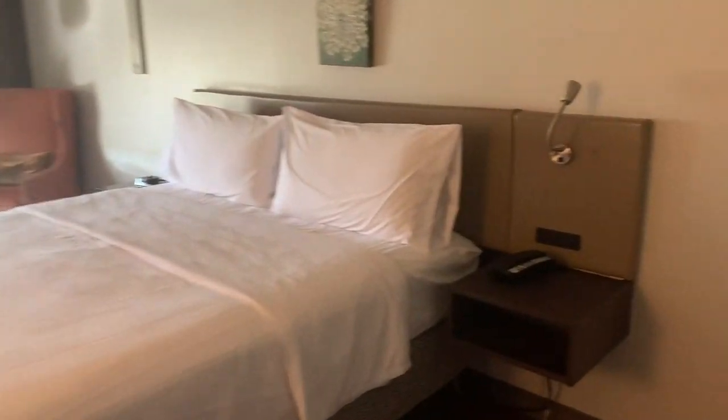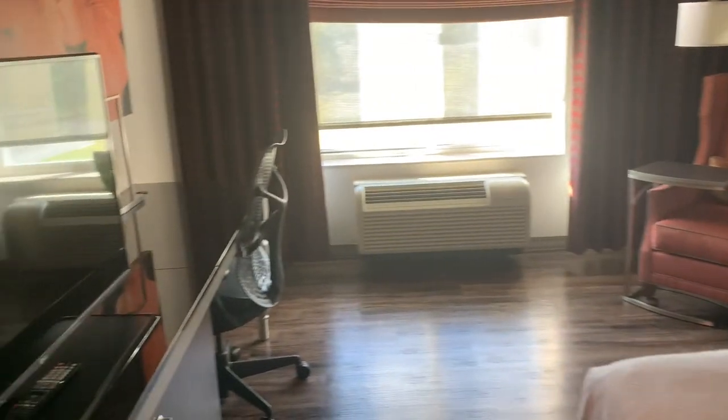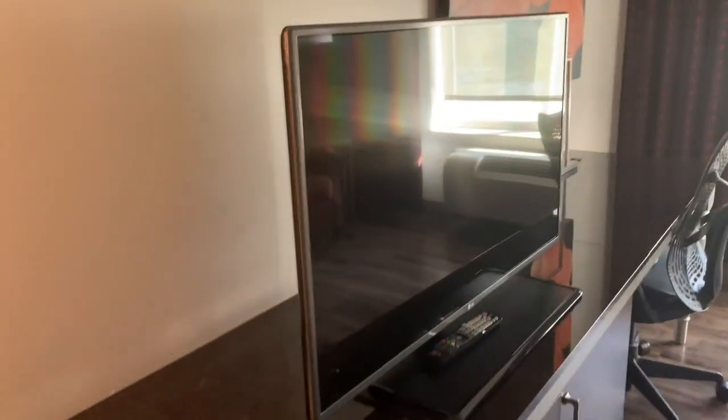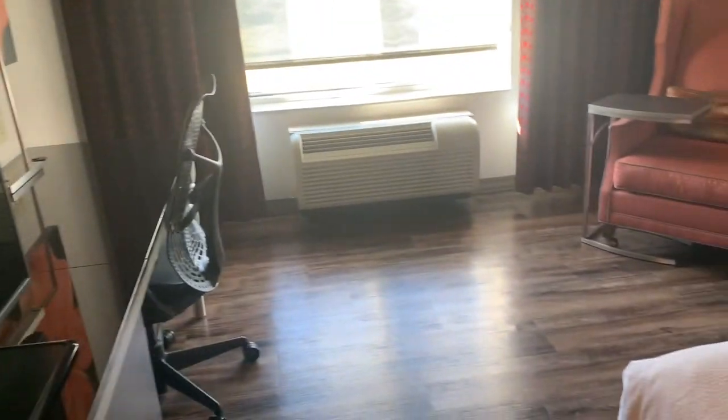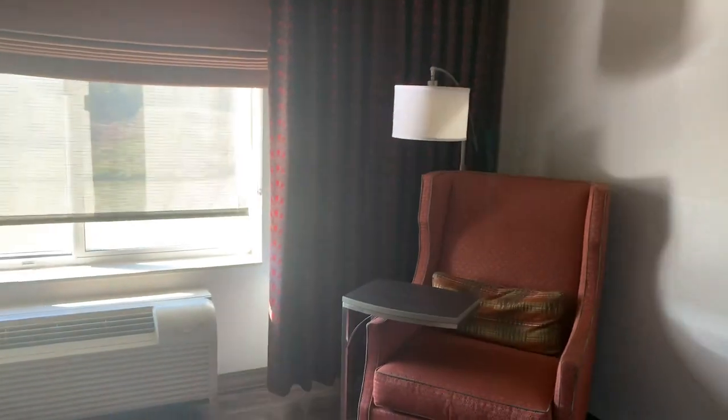There we are. Oh, they have wood floors. King size room. I am, like I said, on the fourth floor. Got a nice little TV. I guess having wood floors is good for sanitary reasons. They can clean it better. Sorry. Let's see what my scenery is looking like.